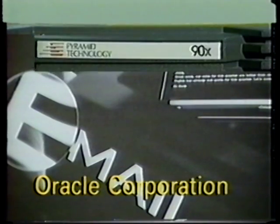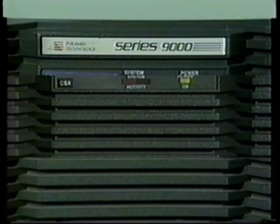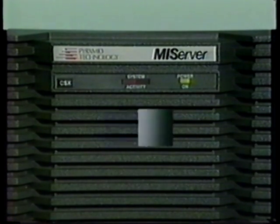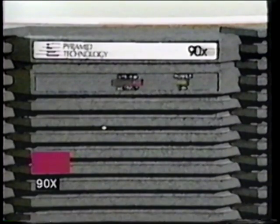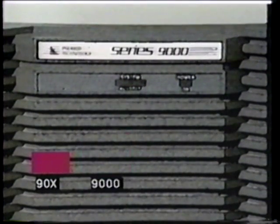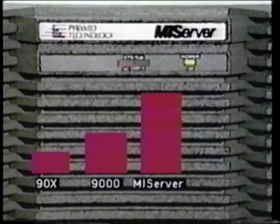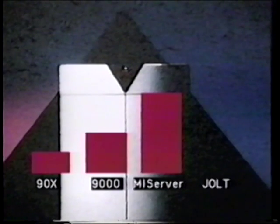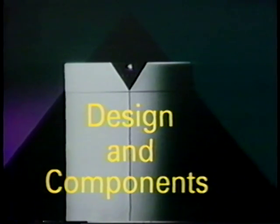It evolved from the Model 90X family, followed by the 9000 series, then the MIS server series, leading to the Jolt system. The Jolt machine features increased speed and capacity. The Model 90X family operated at 6 MIPS. The 9000 series increased the speed to 28 MIPS. The MIS server extended the 9000 series speed to 768 MIPS. The Jolt machine is now one of the fastest machines on the market, with a speed significantly over 1000 MIPS. The system achieves speed through its new design and components.